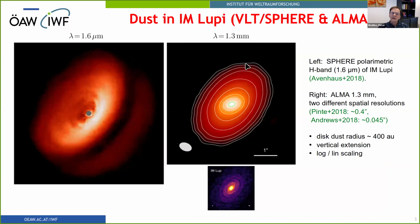And when you look at other wavelengths, for example, here's a scattered light image done with SPHERE, with polarimetry. You see the shape is now completely different. So there's a third dimension, whereas in ALMA, everything looks completely paper flat. This is because the small grains are stirred up, and then they scatter the light from higher layers. So you see a kind of car wheel here, whereas in ALMA, you really only see the midplane. And these three images are actually all to the same scale.